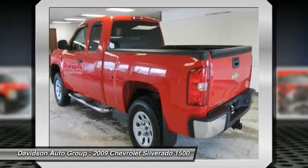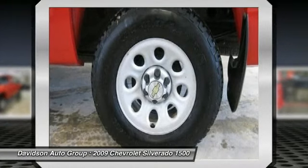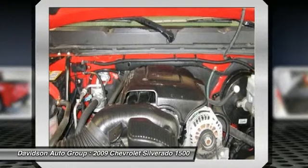Work truck with Vickery red exterior and dark titanium interior features 8-cylinder engine with 295 horsepower at 5600 RPMs. Clean AutoCheck report. Experts rave.